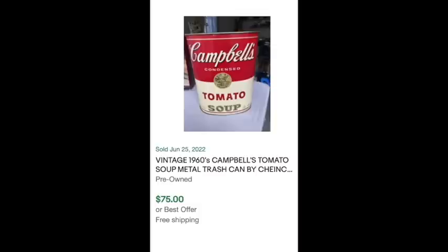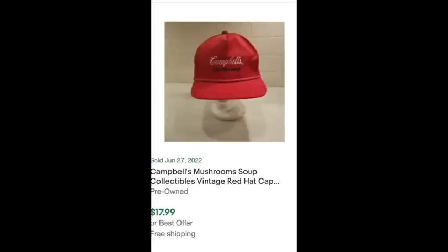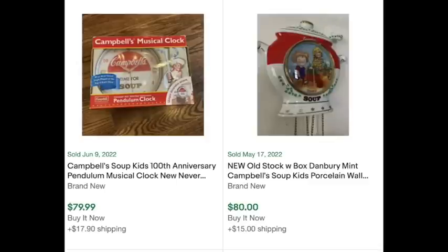This is a light, oh no, this is a trash can. This is a trash can that sold for $75, but there's also a tomato soup can lamp. Oh, that's going to come up in a minute. I thought I had it in order, but I don't. So these spoons sold for $20. That's pretty cool. This Campbell Soup hat sold for $18. And let me show you the light, because I know I had it on here. Here it is. Look at this. Tomato soup lamp sold for $1,200. You guys, keep an eye out for that.